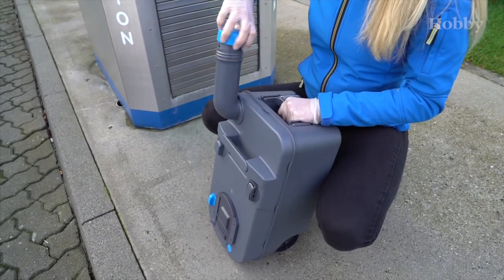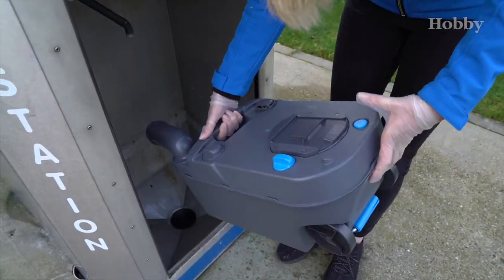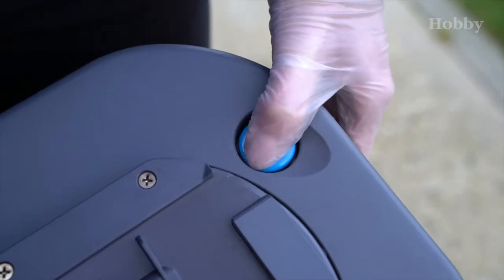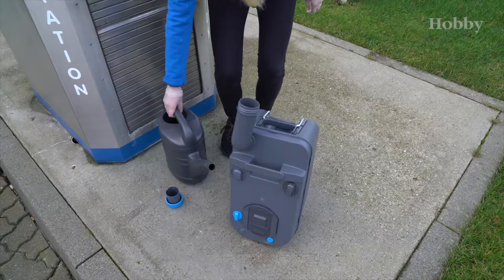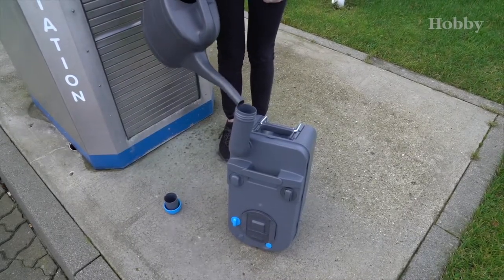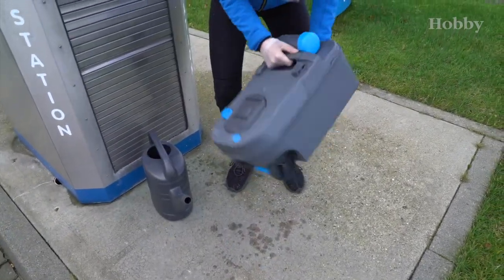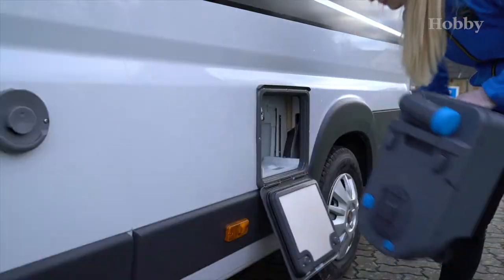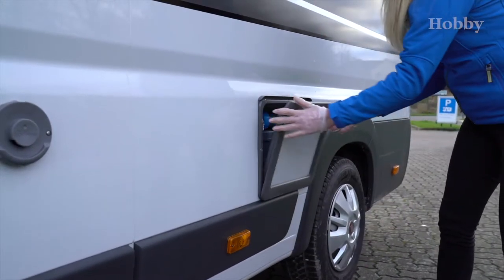Turn the drain nozzle upwards and remove the cap. Then, tilt the drain nozzle downwards and keep the vent button pressed down to empty the tank. Then, rinse out the cassette with water several times and pour in a sanitary additive. Slide the clean cassette back into its compartment until the mounting bracket locks.